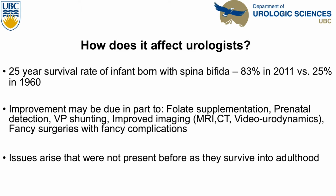Advances in medical and surgical care have really led to an improvement in survival. So if you had spina bifida in 1960, the 25-year survival rate was about 25%. Now in 2011, it's 83%, so dramatically increased. And the improvement may be due in part to multiple reasons: folate supplementation in food and during pregnancy, prenatal detection, VP shunting for those with hydrocephalus, improved imaging, video urodynamics, for example, MRI, CT, and we're protecting the upper tracts better.